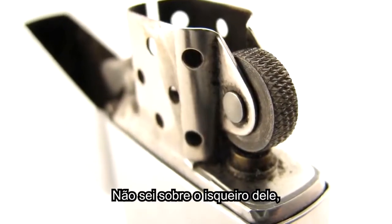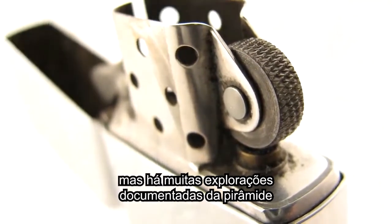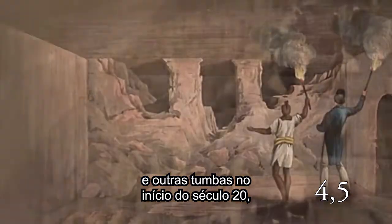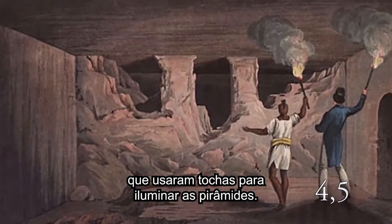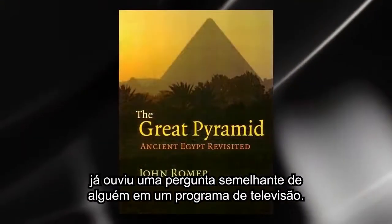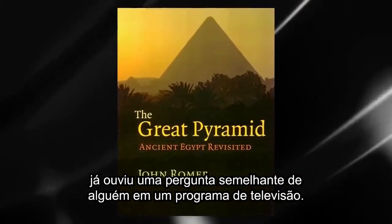and it didn't work. I don't know about his specific Zippo, but there are plenty of documented explorations of the pyramid and other tombs in the early part of the 20th century which used torches to light the pyramids. Archaeologist and pyramid expert John Romer was once asked a similar question by someone on a television show.